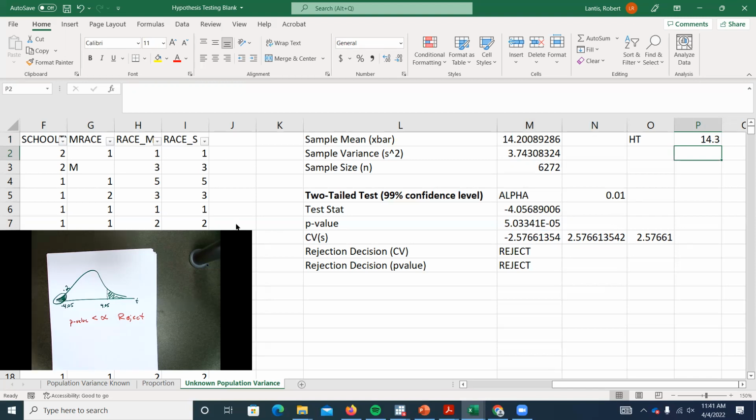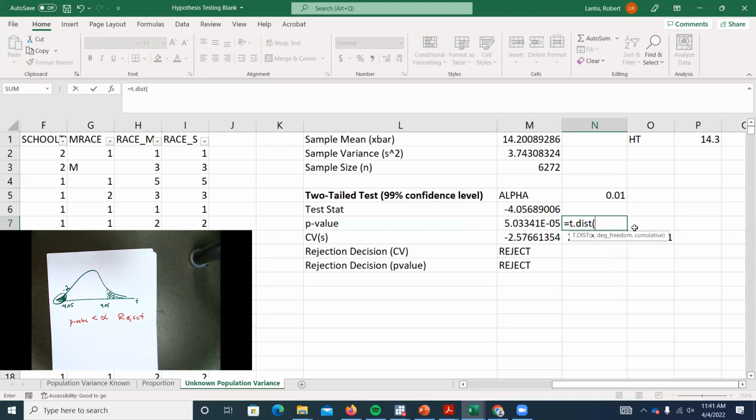Just like that t.inv.2t, there is a slight shortcut that we can use for the p-value as well, which is t.dist.2t, right? When I was using the critical value approach, I had to divide alpha by two because I had half of alpha in each tail. Well, now when I find the area in one tail to get my total p-value, I have to multiply by two because I had two tails. I'm just working in the opposite direction. So what t.dist.2t will do is it looks up this test statistic, which it calls x, comma, our degrees of freedom, and it'll multiply it by two for us.